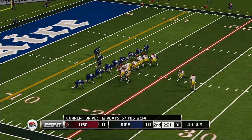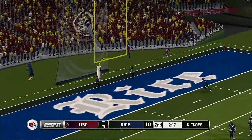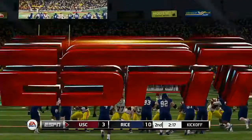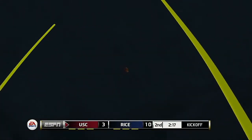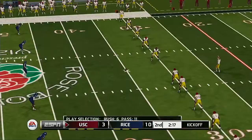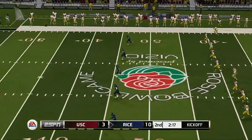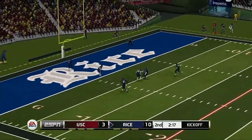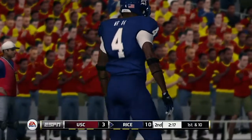They'll call on the field goal unit here. And they can make this a one-possession game with this kick right here. Kicks up, and it splits the uprights. USC lines up for the kickoff. He just drills this one. And it goes into the end zone, down for a touchback.